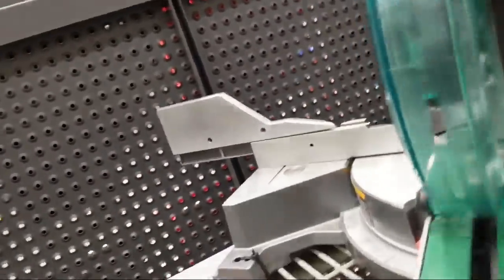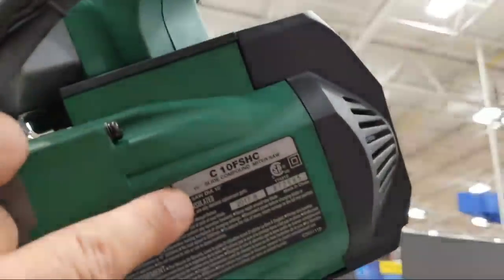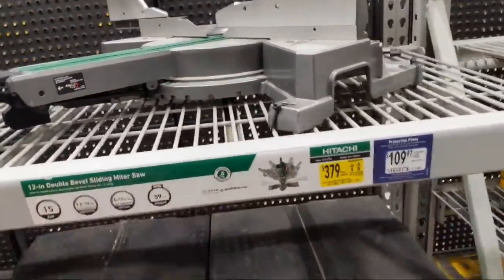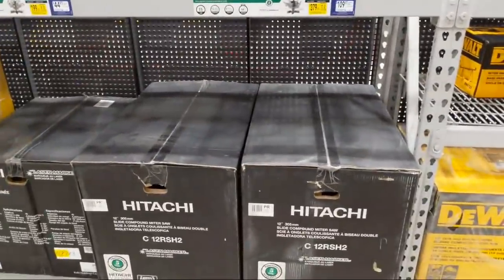The thing is that I don't believe this is a 12-inch saw. It doesn't seem to be. This looks more like a 10-inch saw to me. And it is. It's a 10-inch saw. I'm looking at it, like, what? It's saying 12-inch here. So your compound miter, 12-inch slider.